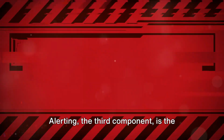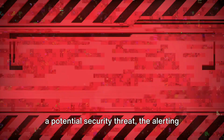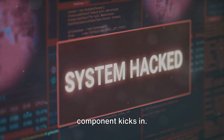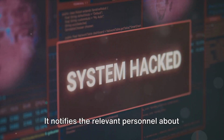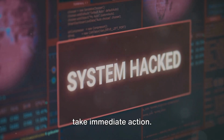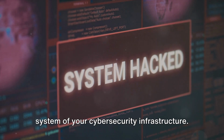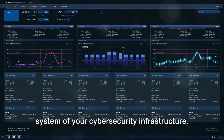Alerting, the third component, is the loud siren that goes off when something is amiss. When the correlation component identifies a potential security threat, the alerting component kicks in. It notifies the relevant personnel about the potential threat, allowing them to take immediate action. Think of it as the emergency broadcast system of your cybersecurity infrastructure.